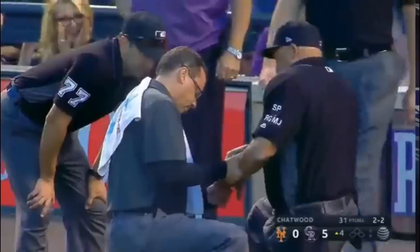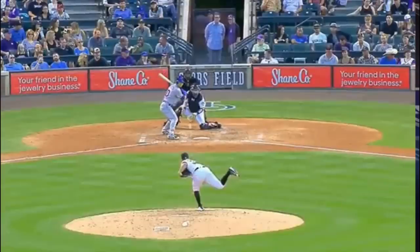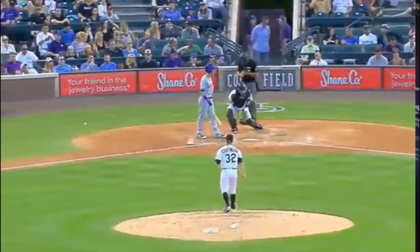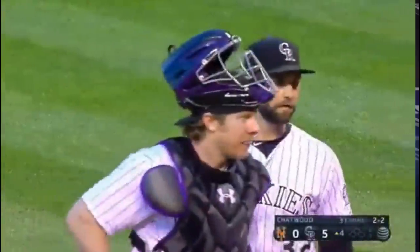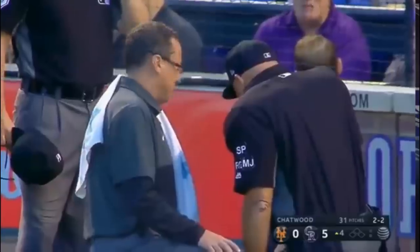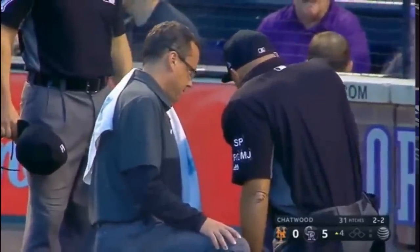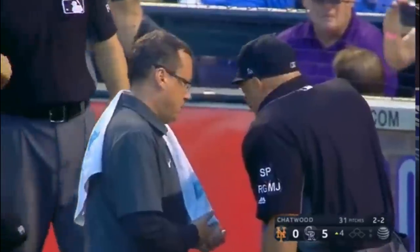It's 2-2 when we resume. That hit a foot in front of the dirt. You know the old line about the 58-foot curveball? That was a 55-foot. In all honesty, it wasn't. You know that. It's probably 8 feet in front of home plate. More.